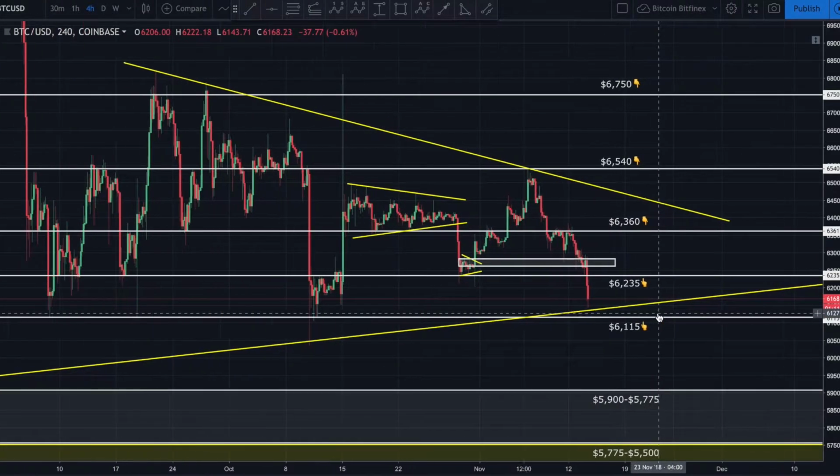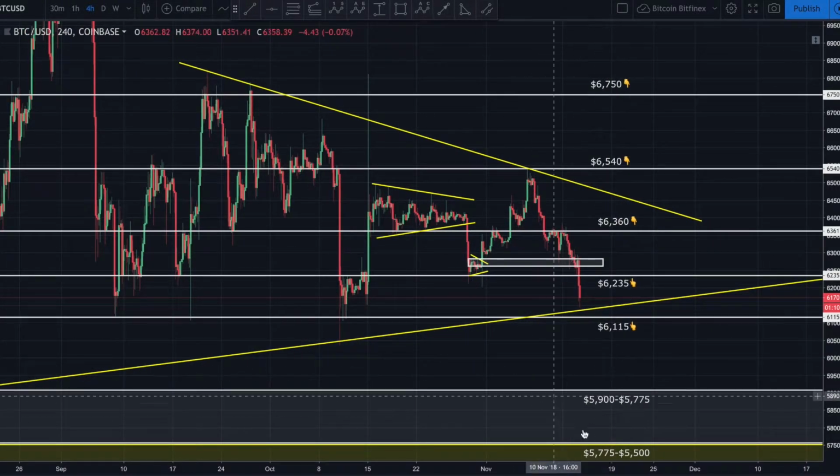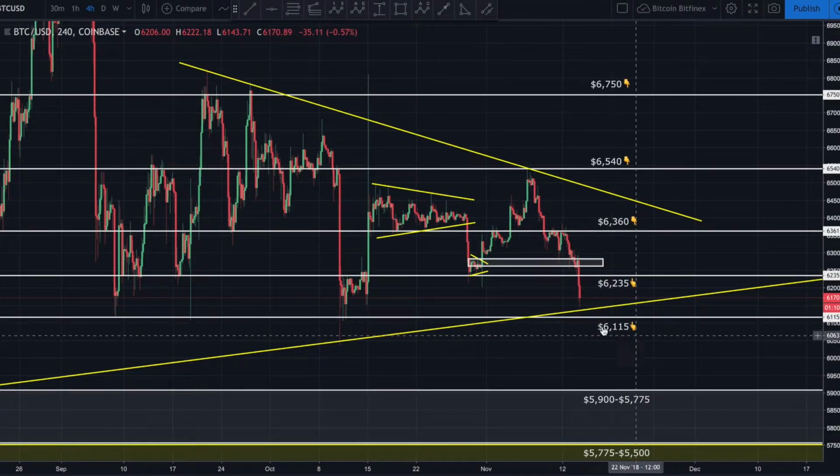Now, the 61.15 support, I'm going to be watching as well. We may see price wick right through this trend line, just bounce right there off that 61.15 support, maybe even wick through it just a little bit, and then bounce right back up. That's a very real possibility. But I do think if 61.15 does break down, there's a very good chance that we're coming back down and testing those 2018 lows, at least around 5,800, somewhere thereabouts, if that 61.15 does break down.